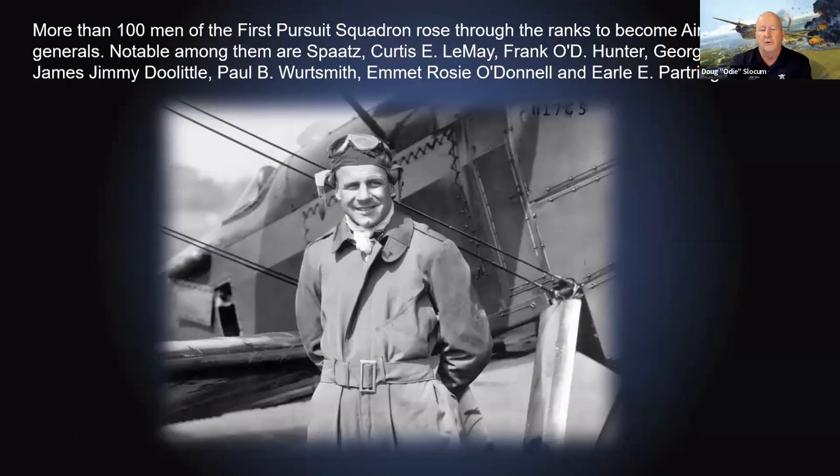So the first pursuit group was actually based at Selfridge. So this is where we're going to get a little bit of a local tie. Jimmy Doolittle was one of those. When we talk about Selfridge being the quote unquote land of the generals, one of those people who were the pioneers flying with that first pursuit squadron out of Selfridge was Jimmy Doolittle.